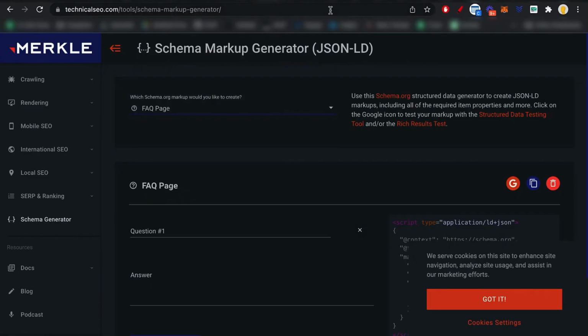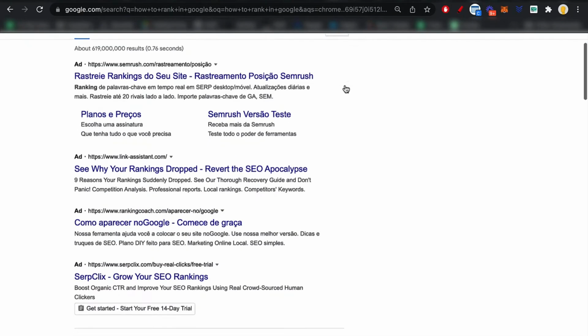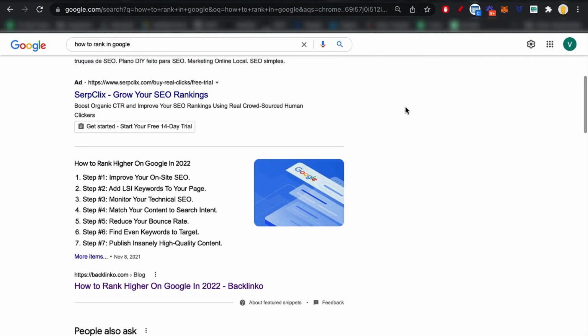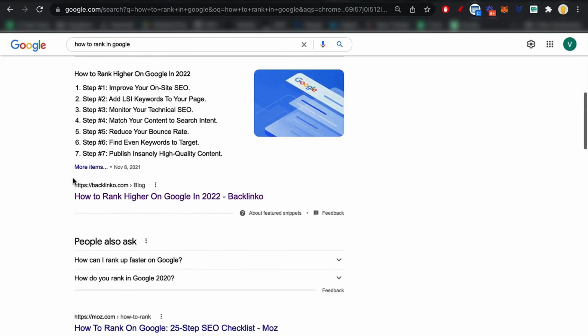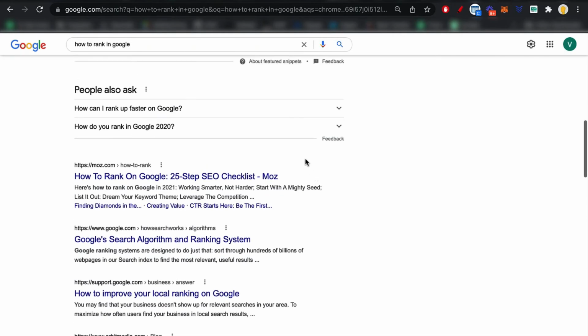And first of all, let me tell you what this is and how this can benefit you, your website and your business. So basically, there are different types of schema. I'm going to show you one, which is the how-to schema. As you can see here, if you search for how to rank in Google, after all the ads, the result that most calls your attention, of course, is this one.